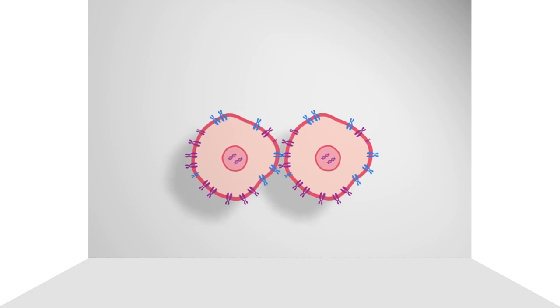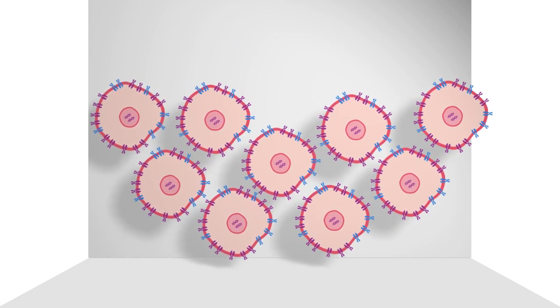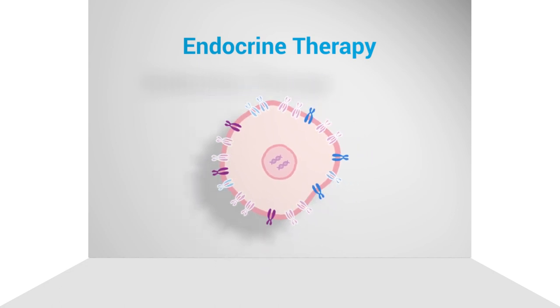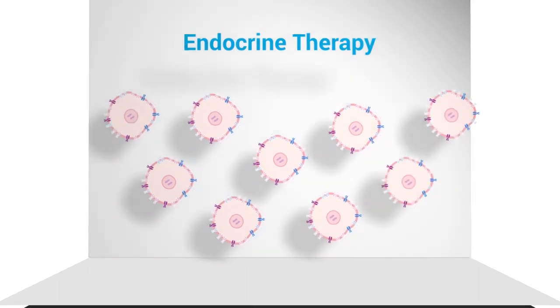What causes breast cancer to grow? One answer is hormones. And endocrine therapy will stop your body from making hormones or change what hormones do in your body. This can slow tumor growth or shrink the tumor for a period of time.